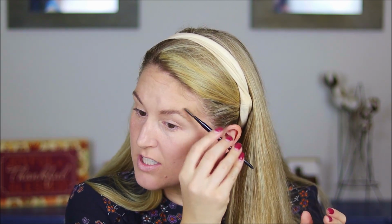But I really enjoy this product. I feel like you can find it on sale a lot of times now, especially Sephora has them on sale, or Ulta has like their 21 Days of Beauty every once in a while. And you can get this for a lot cheaper.